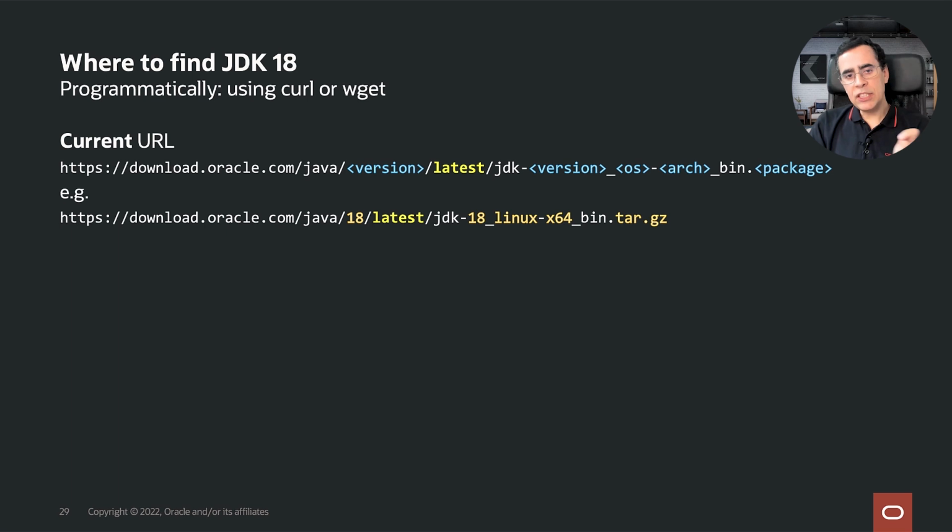If you add .sha256 at the end of a package name, you will get the checksum, so you can validate that you downloaded correctly without any errors. Notice that the file name here is just 18, or if you wanted to download 17, you would say jdk-17 linux x64.